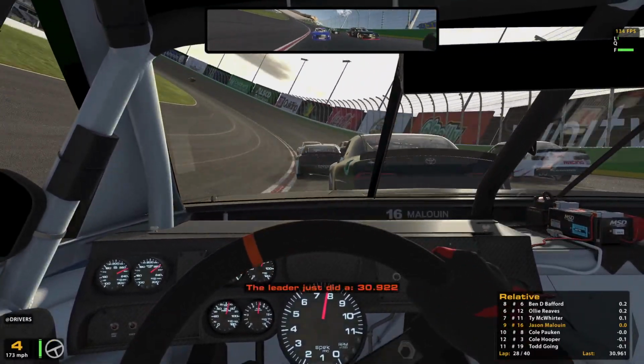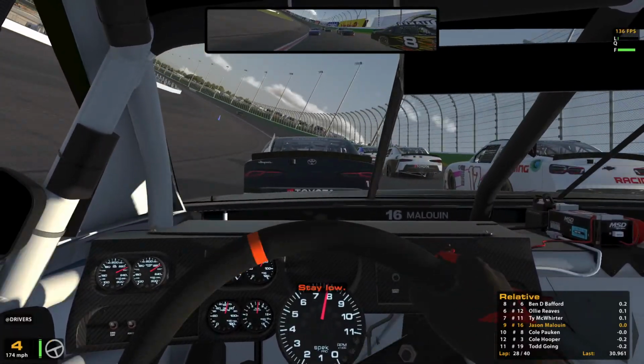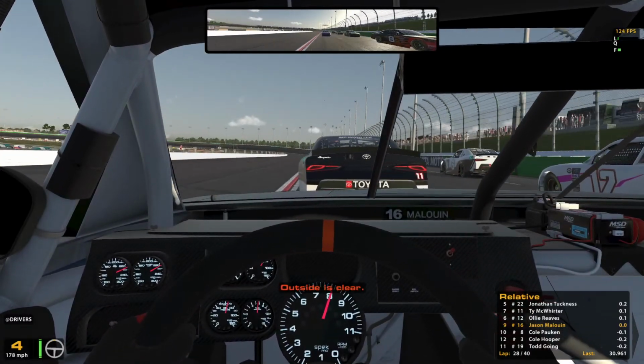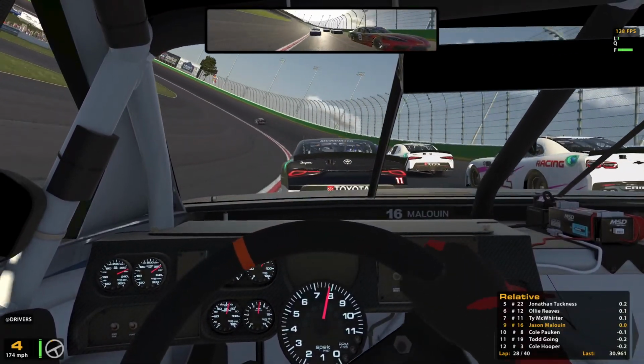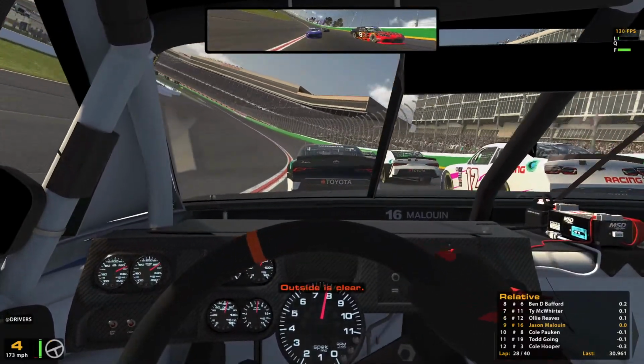Inside lane's checking up big time at the end of the tri-oval heading into turn 1. I don't really like that, but it's kind of sending us backwards a little bit, though we're kind of stuck here for now, which is fine. Not quite time to make a move yet, still plenty of racing left. Lap traffic ahead, that's going to be tough.